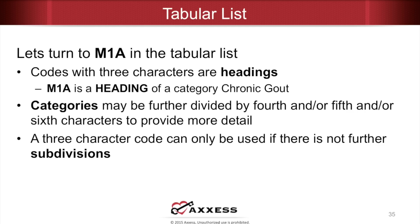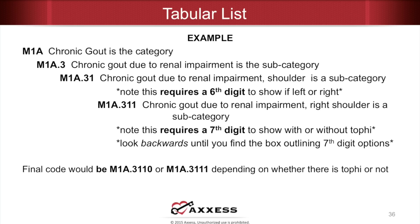For example, if you have a code book, let's turn together to M1A in your tabular in the chapters part. What you're going to notice at M1A is that the codes with 3 characters are the headings of that category. For example, M1A is a heading of a category called chronic gout. Categories may be further divided by 4th and or 5th and or even 6th characters to provide more detail. A 3-character code can only be used if there's not further subdivisions. So if you didn't have a code book, this is what it would look like. M1A is the category, chronic gout.